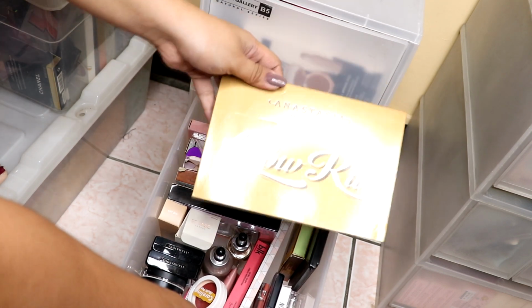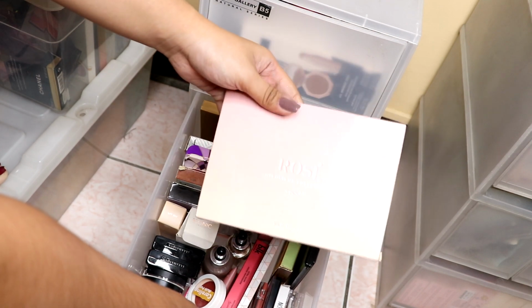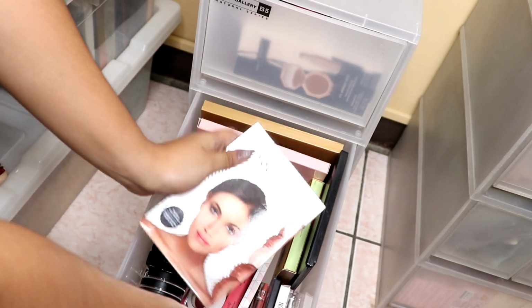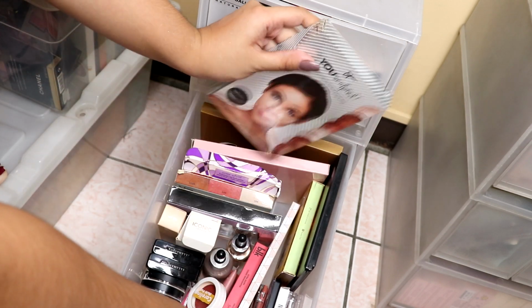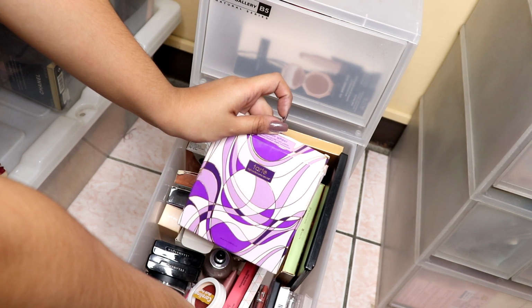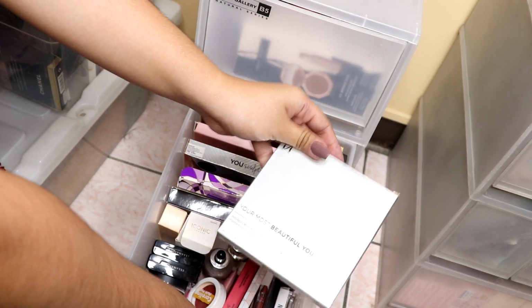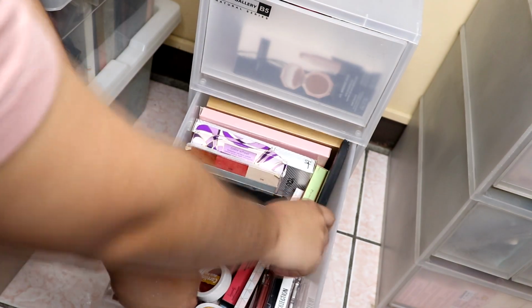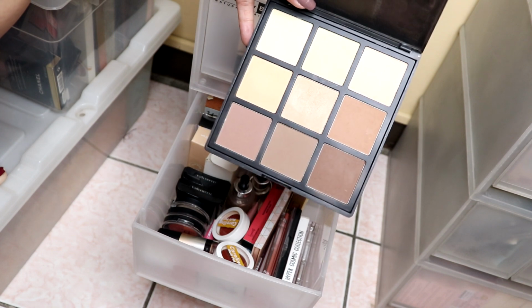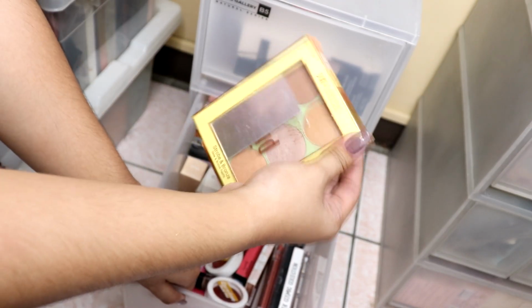I have here the Anastasia Beverly Hills Glow Kit, the Bad Habit Rosé Highlighter Collection. I also have here the It Cosmetics You Sculpted Palette. And then I also have here the Tarte Amazonian Clay Blush Palette. And then the It Cosmetics Your Most Beautiful You Palette. And then I also have here yung contouring palette from Morphe na binili ko kasama yung 35O. Strobe and Bronze Glow and Bronze Palette from Pixie.